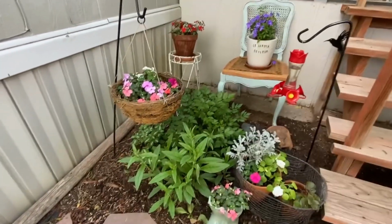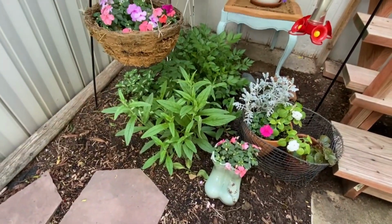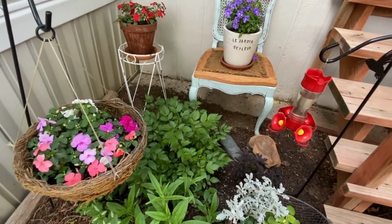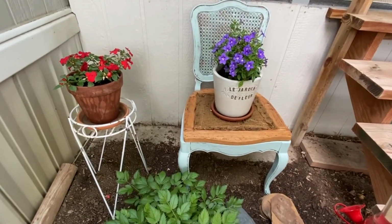I did do some tweaking. I changed out the sedum for red impatiens. I just think they add so much more color to the garden, and also moving the sedum over to a sunnier spot should help it do better.